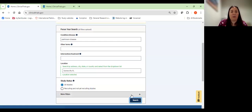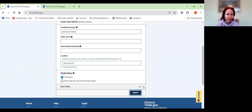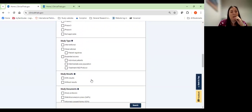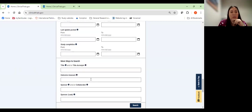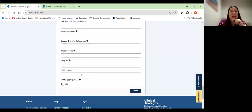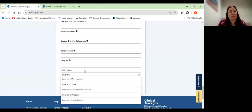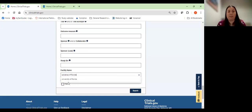So when you go into search, I guess you couldn't, for example, specify like Dr. Oken. It would have to be like his center, for example. Yes. So see if it lets you. Yeah. So you can search by facility name. So he's at the University of Florida. University of Florida. Yep.